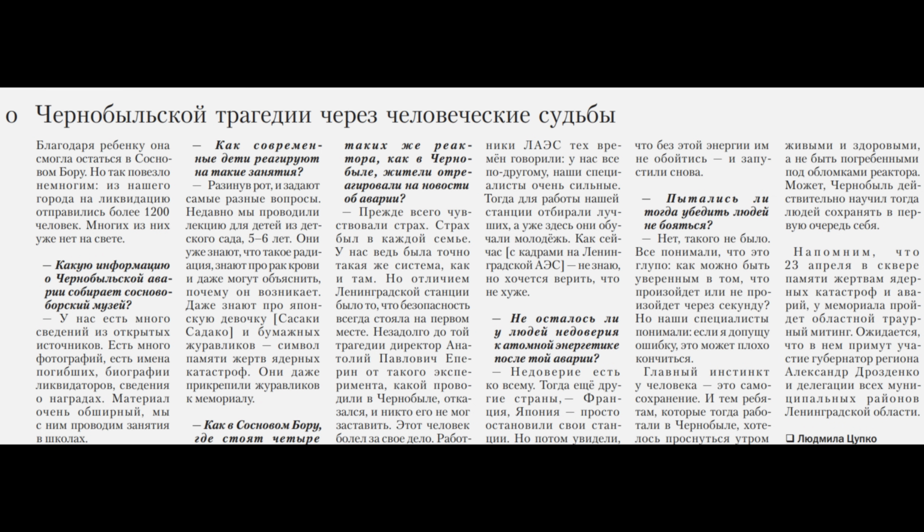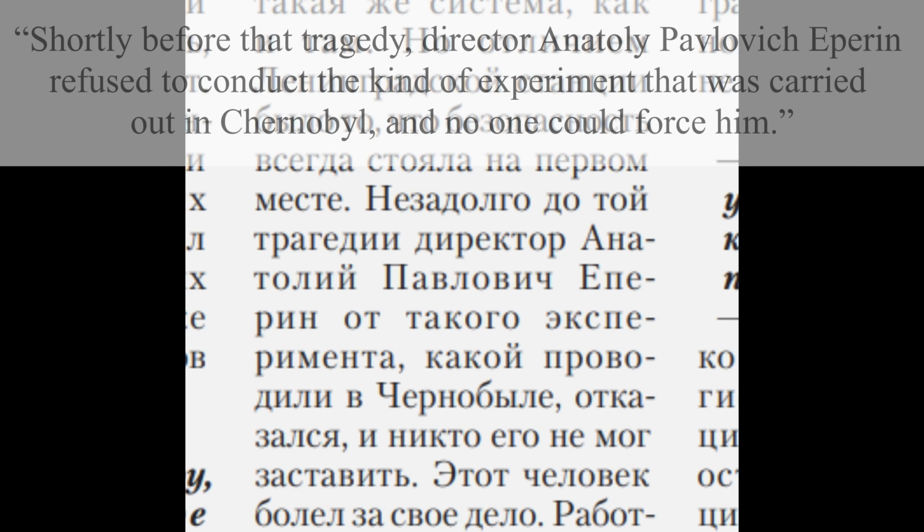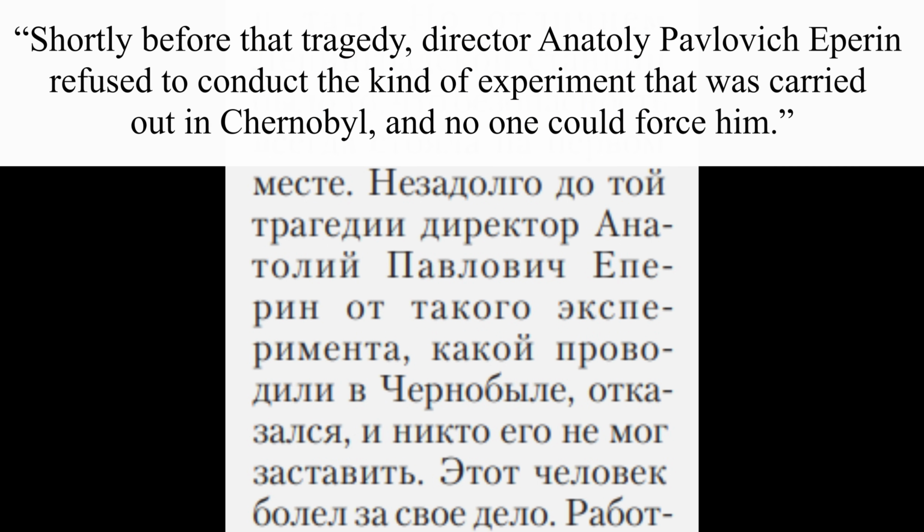A 2021 newspaper article claims that the Leningrad nuclear power plant refused the test. Shortly before that tragedy, director Anatoly Pavlovich Eperin refused to conduct the kind of experiment that was carried out in Chernobyl, and no one could force him. We suspect that the safety concern the article brings up over what was supposed to be a safety test is coloured strongly in blurry hindsight.